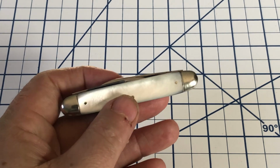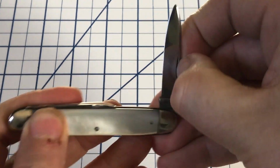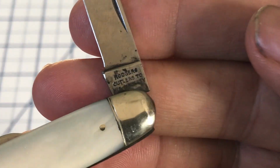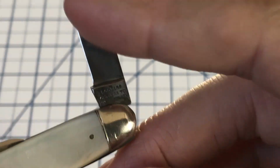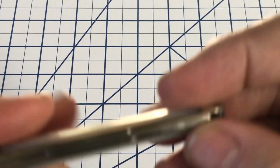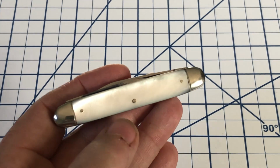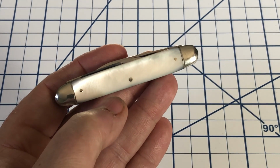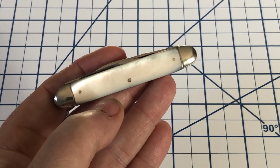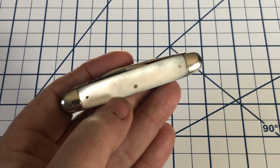Now, my research and my understanding of it is that they could only use the cutlers to His, or in some cases Her or Their Majesties, during the period that they had the royal warrant. So, broad range, for the knife to say cutlers to His Majesty, Her Majesty, or Their Majesties, it would have to be sometime between 1821 and 1936.